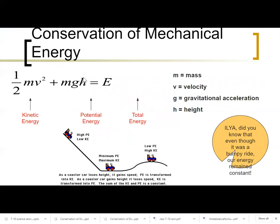So again, we're looking at mechanical energy here. The transfer of energy and how much energy is lost. So up here, and our awesome little car, we have high potential energy. Down here, we have minimal potential. So the potential energy here is really low, whereas here it's low as well, but it's not quite as low as it was here.